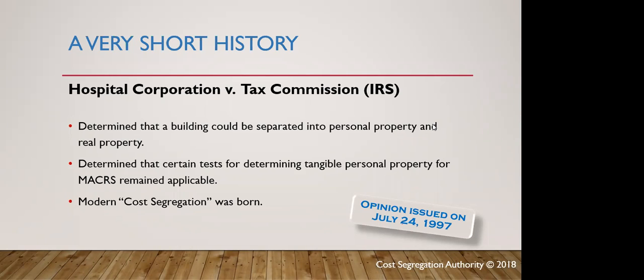And so long story short, they ended up going through all the way to the highest tax courts, and an opinion was issued in July of 97. And basically the IRS said, hey, 85 to 90% of what you guys are doing is absolutely correct according to the way that the regulations are written. And so that's kind of where modern cost segregation was born.